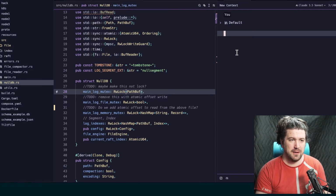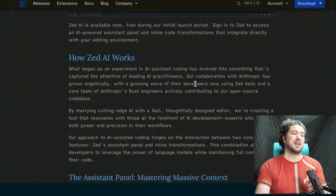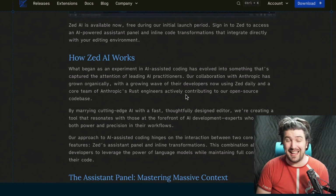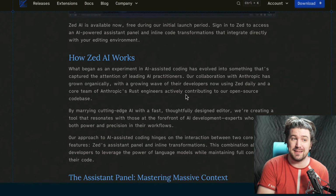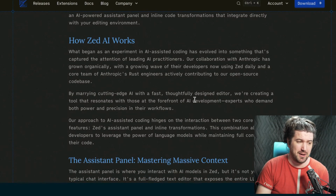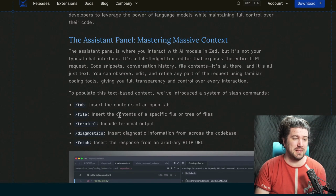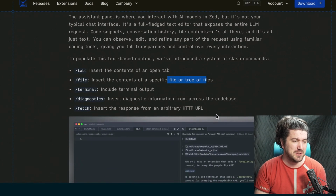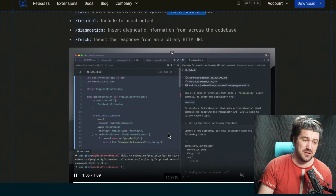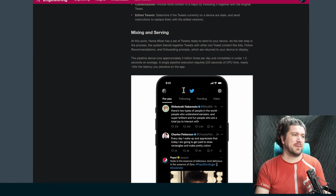Oh, that's very weird. Anyways, we're gonna have to learn to use it, but it is what we're going to try to do. It's ZAI. We're going to see. I think that this is how they plan to monetize it, actually, is basically sell the ZAI access as like a subscription instead of the editor. It's an interesting monetization of that. So we're going to see, file, insert file contents to a specific file or tree of files. Yeah. So supposedly it does really, really well. And we're going to test it like we do everything. We're going to test it.